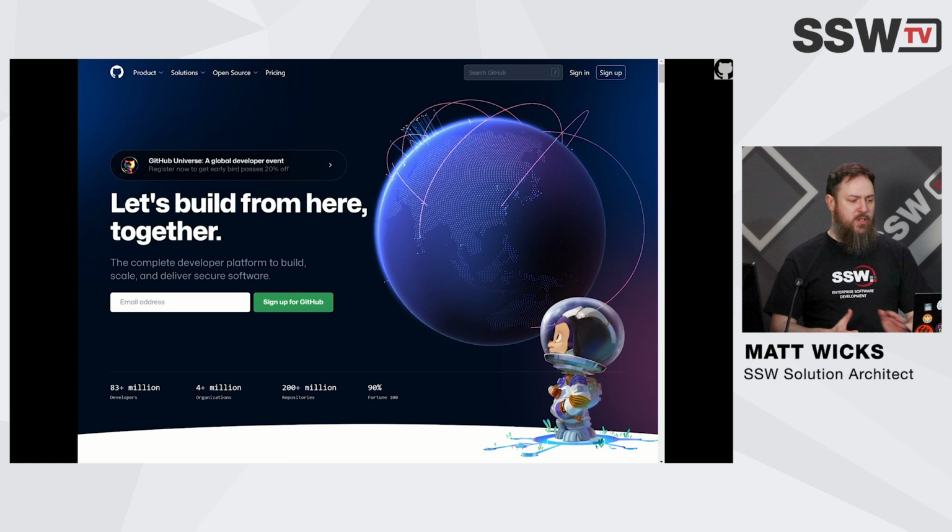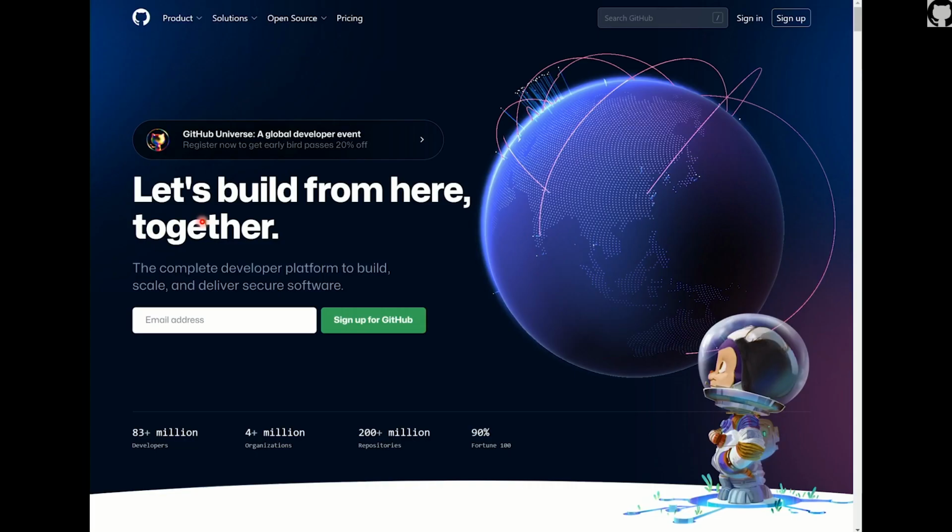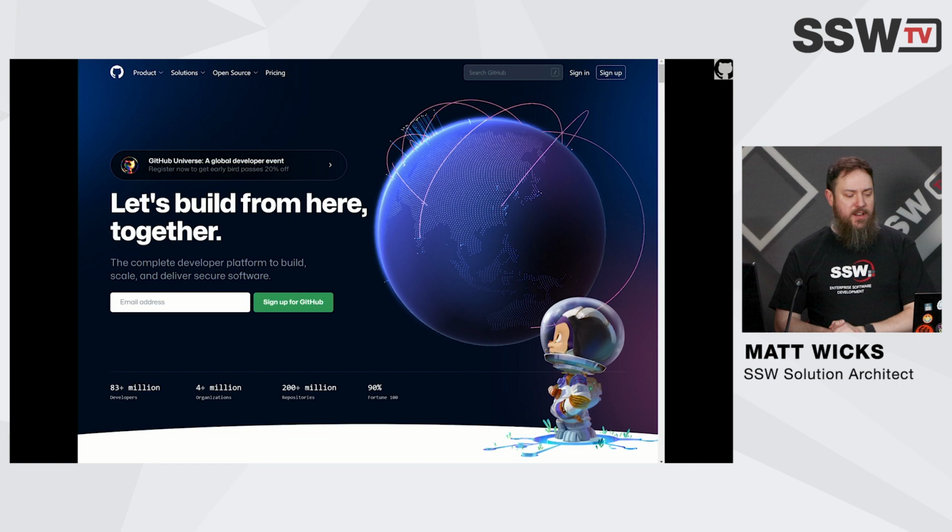Since we talked about GitHub, let's have a quick look at GitHub. So again, their homepage: let's build from here together, the complete developer platform to build, scale, and deliver secure software. So you kind of think GitHub is the new kid on the block. TFS was out in 2005. GitHub was founded in 2008. So they're actually about as old as each other. Not a big difference. But looking at the tagline, for me, it comes together that, hey, this is a premium engineering platform.